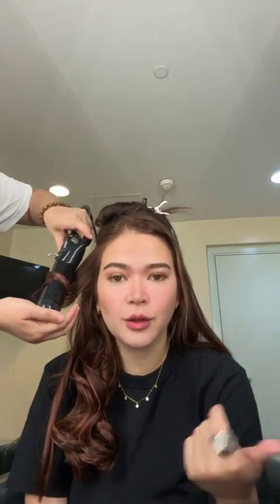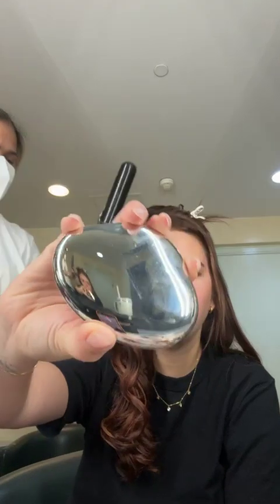Pero mamaya, bago sumalang ng Showtime, mag-iisang pasada lang ako ng loose powder para it's matte. Brandong Contour, this is from Fluff. It's a UK brand, but they ship everywhere. They ship to the Philippines.